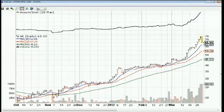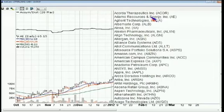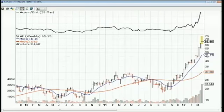In fact, I did save a weekly chart here. Let's take a look at Adams Resources on a weekly, and you'll see almost a parabolic move here, but you had a breakout, let's see when that was. I'm going to just check another chart here. You had a breakout over a swing point of $29 a share. That took place earlier this year in January. Here was the swing point right here.